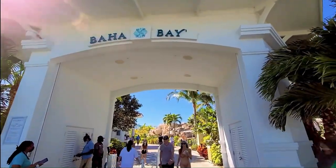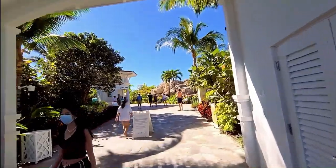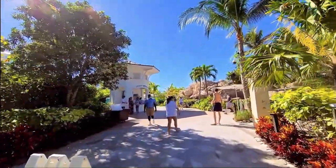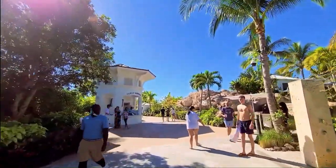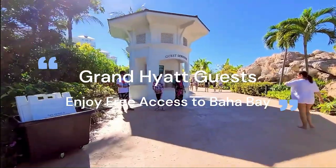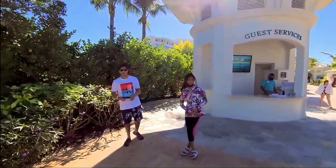Now we're at the Baha Bay at Baha Mar. This has been a very interesting trip. The first few days we have been staying at two resorts, the Atlantis and the Grand Hyatt at Baha Mar. So now we are exploring the Baha Bay, the brand new water park at Baha Mar.